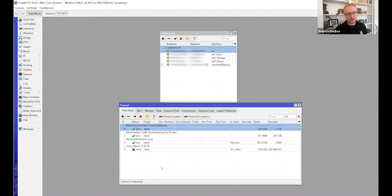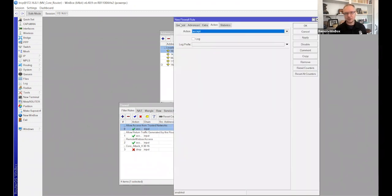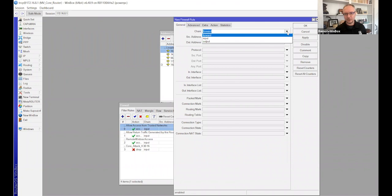Yep, so if we head back to filter rules, what we can do now is say anything that is not part of our trusted just gets dropped. So this is a super easy rule. Let's hit the plus. And at this point, we say, if your chain is input and action drop.